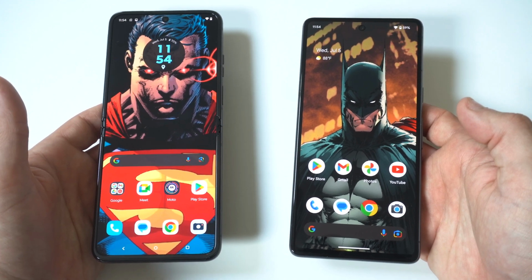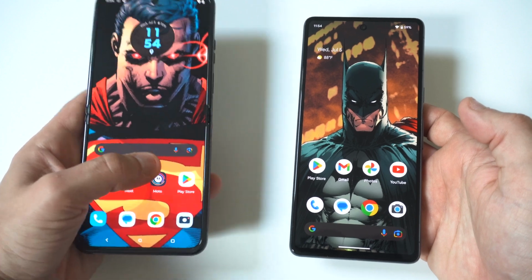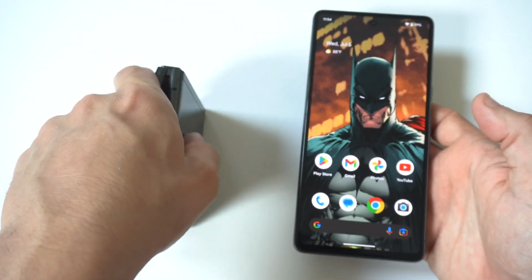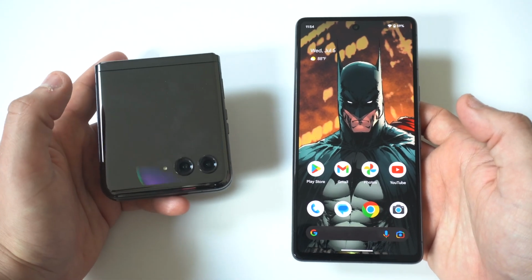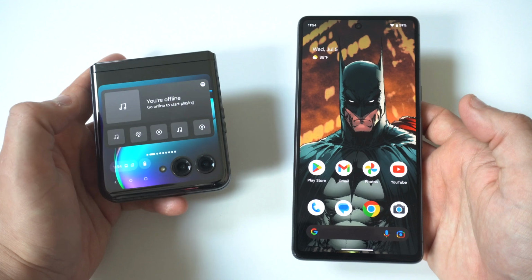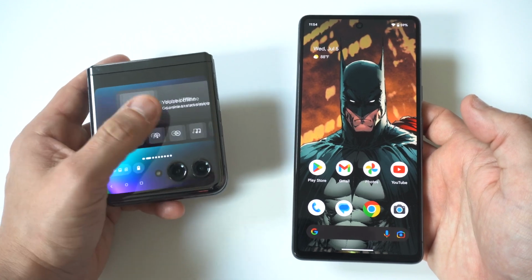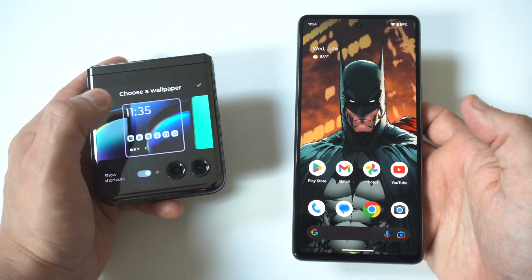For example, the battery life on the Pixel 7 is excellent. It's got a much bigger battery in it at 4355 mAh compared to the 3800 mAh battery on the Razr Plus. And really what that means is the Pixel 7 can hold a charge for a very long time. So Pixel phones are good for that.